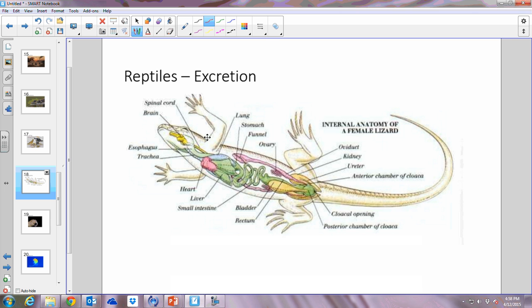As far as respiration, reptiles have a spongy lung, which creates more surface area. They have a muscular chest, which allows for the movement of air into and out of the body. They have a double loop circulation system, very similar to amphibians.